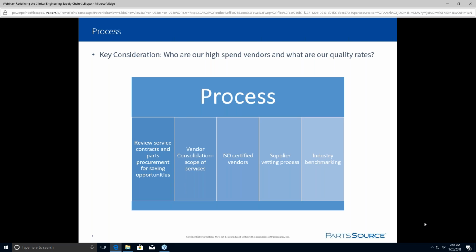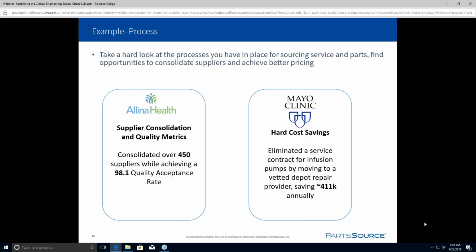In the industry, I've found that very few clinical engineering groups have the bandwidth or the resources to put a supplier vetting process in place to ensure that service and parts that are being provided are of high quality. So partnering with an organization that can do that is one way to achieve that metric. So, taking a hard look at the processes that you have in place for sourcing service and parts, since those are the two biggest line items in your budget, and looking for opportunities to consolidate suppliers can really help you achieve better pricing and better outcomes.